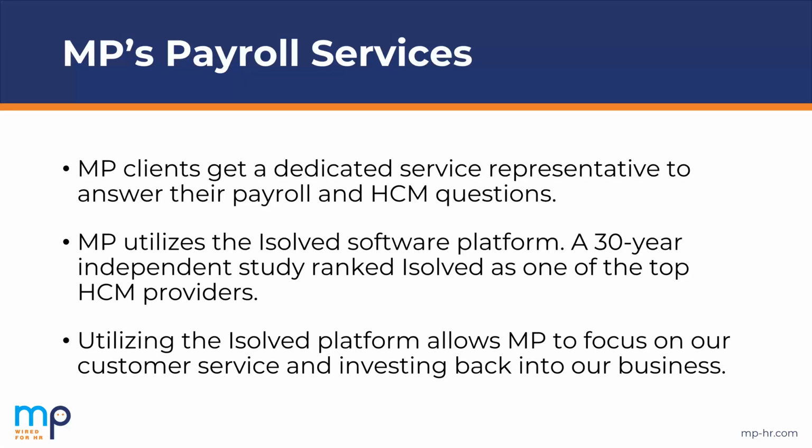We utilize the iSolve software platform. So we're one of many iSolve resellers. And a 30-year study ranked iSolve as one of the top HCM providers. So for us, it allows us to utilize the iSolve platform, but it allows us to focus on our customer service and focus actually on our clients and invest that time and energy back into focusing on the clients rather than worrying about the software side of the platform.